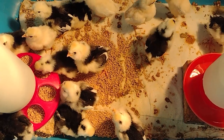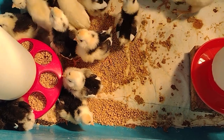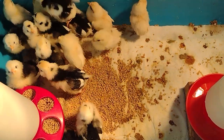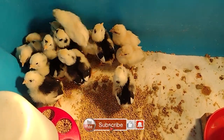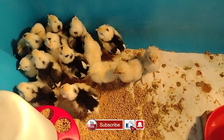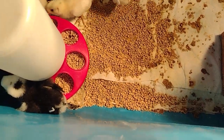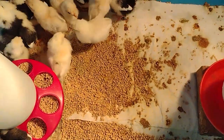Well, they're a little calmer today, but look at the mess they are making. This is my 3rd day with these babies. They were born on Wednesday. This is now Monday. Wait, I guess I can't count. But you see all the food that the little twits have drug out of the food box. All of it.